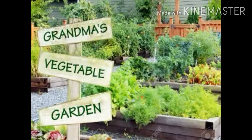Who do you think Grandma is? Grandma is your mother's mother, or your father's mother, who is called Grandma. What do you think vegetable is? Vegetable is a plant used as food. So we use the plant as food.